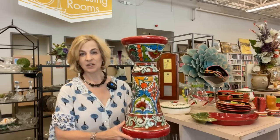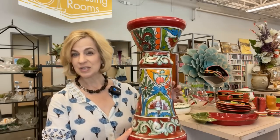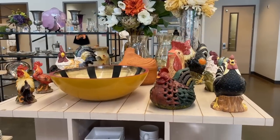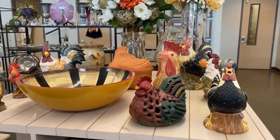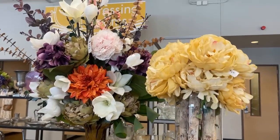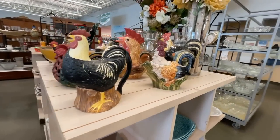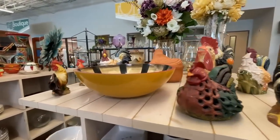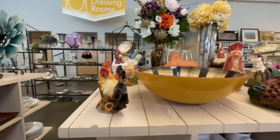Talavera pottery is not all about the blue and white. There's also polychrome, which is a cornucopia of colors. And roosters are quite popular for kitchen decor, and they've got a lovely display here with some silk florals. And they even have some pictures. This would be a really neat addition to your kitchen. Even just adding one element would certainly create a story.